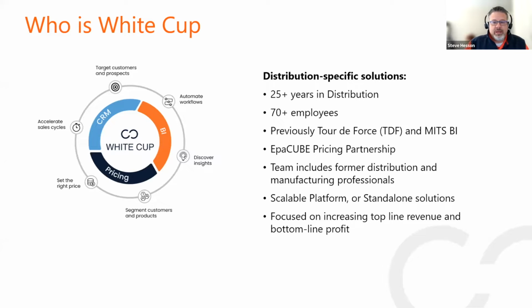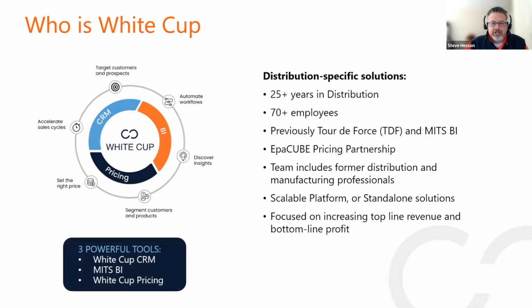Some of you may be familiar with the former company names of Tour de Force and MITS Business Intelligence. White Cup was formed when they merged together. And this past year, we partnered up with Epicor to start integrating their pricing data into the platform you see here as well. Our platform is made up of three pretty cool tools: White Cup CRM, White Cup BI, and pricing, the Epicor pricing optimization solution. We call it White Cup Pricing, powered by Epicor.